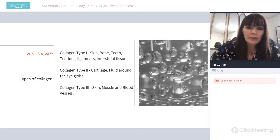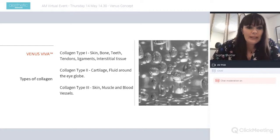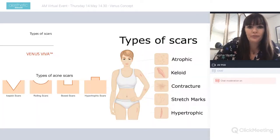There are 3 different types of collagen which are important here. Type 1 collagen is found in our skin, bone, teeth. Type 2 collagen isn't one that we see in the skin, and type 3 is what we often see in the early stages of scar formation. So what we're interested in long term is type 1 collagen.